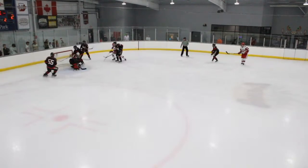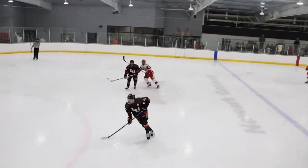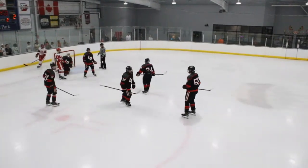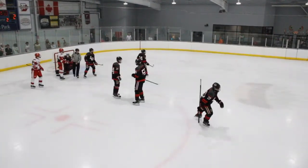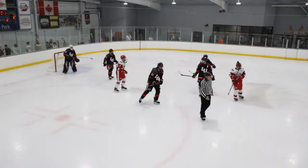Nice effort there by number 7 to get that on net. Puck kept in the zone up top. No, he did not. The guy from the other side of the ice called offsides. The guy right next to it didn't do it. Oh, man. Now we're going to get some heat over here.